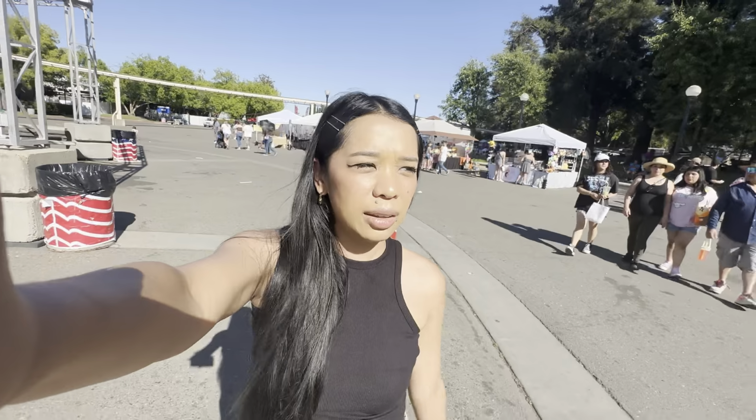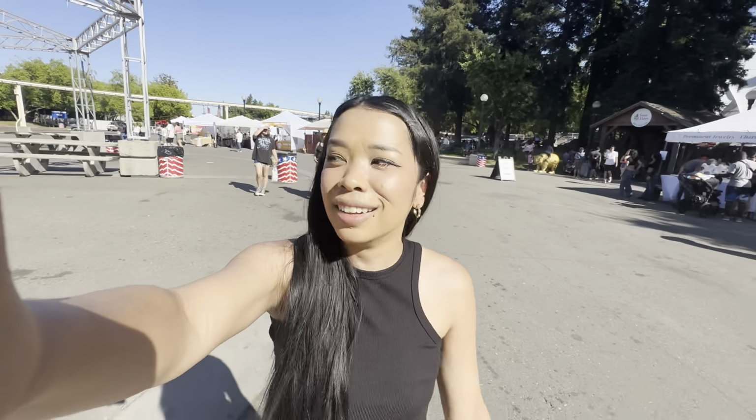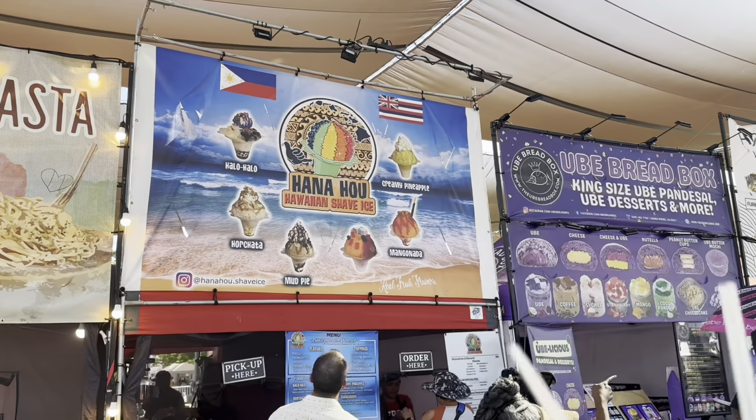Worst pull ever. I am currently on the hunt for something cool. The only option I can find right now is Kona Ice, and they come to our church all the time and we get them for free, so I refuse to pay for Kona Ice. But I can't find anything else, and it's the only thing that looks good right now, so I'm trying to find some other cool options.